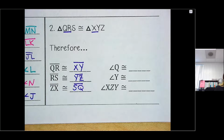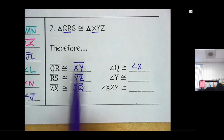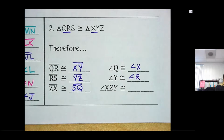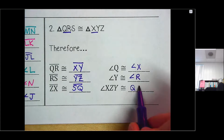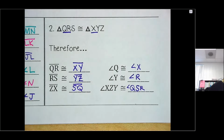Okay, which one is in the same position as angle Q? Angle X, make sure you put an angle marking there. Which one's in the same position as angle Y? Angle R. Now, which one's in the same position as angle XZY? QSR, good. So if the three letters confuse you, just go one at a time. X matches up with Q, Z matches up with S, and Y matches up with R. And I need an angle marking before it. Ta-da! And you're done. That's the whole thing.